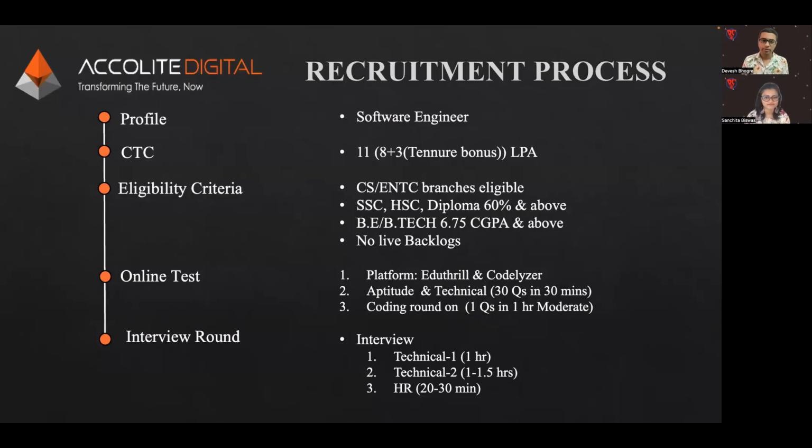So the profile offered by Accolite Digital is software engineering. The CTC is as mentioned. The eligibility criteria: the branches eligible are CS and ENTC. You need to be at 60% and above in SSC, HSC and diploma. The BTech CGPA should be 6.75 and above, and there should be no live backlog.